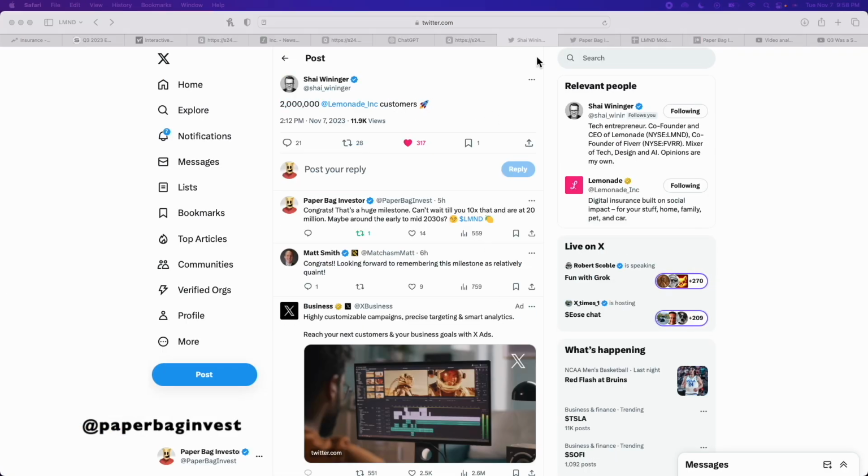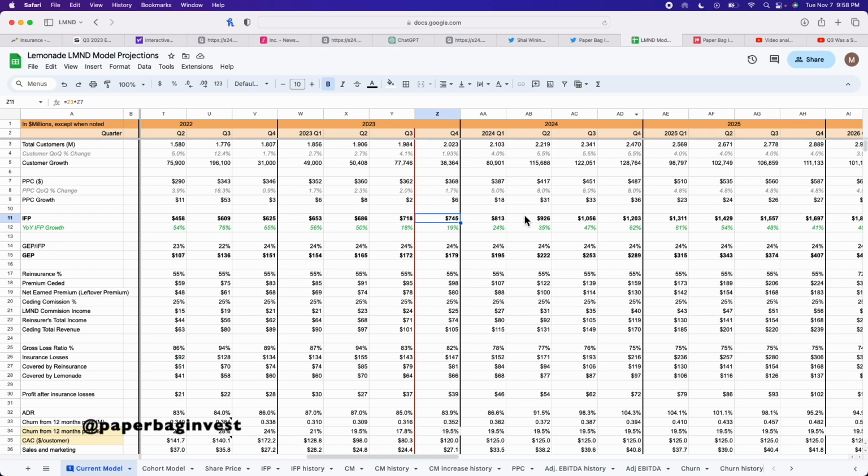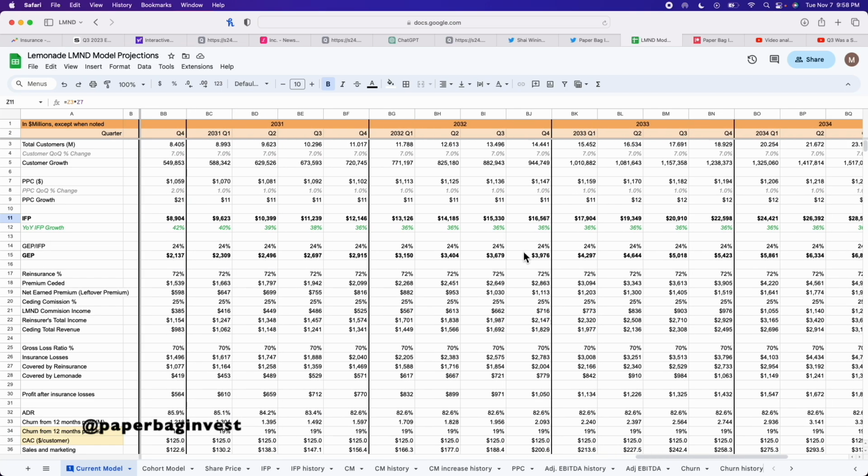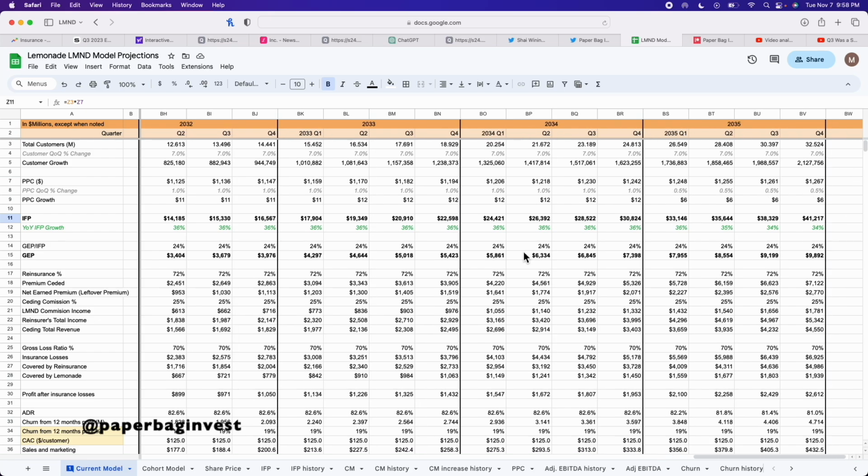And then on Shai's tweet about the 2 million, I said, hey, that's a huge milestone. Can't wait till you 10x that, or 20 million, maybe around the early to mid 2030s. Of course, there's tons of assumptions, and it's really hard to look out very far into the future, but just for fun, if we're scrolling out into the 2030s, I have them hitting 20 million customers in the first quarter of 2034. A little bit over 10 years away, I have them 10xing the number of customers they're at now.